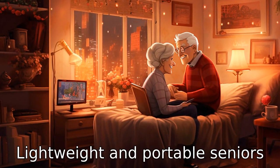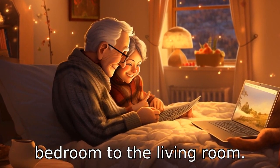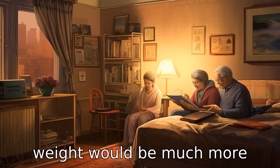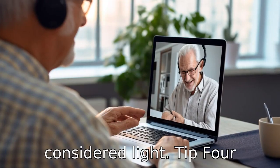Tip 3. Lightweight and portable. Seniors may need to move around the laptop, for instance, from the bedroom to the living room. Thus, a laptop that is light in weight would be much more convenient for them. Laptops that are less than 2 kilograms are considered light.